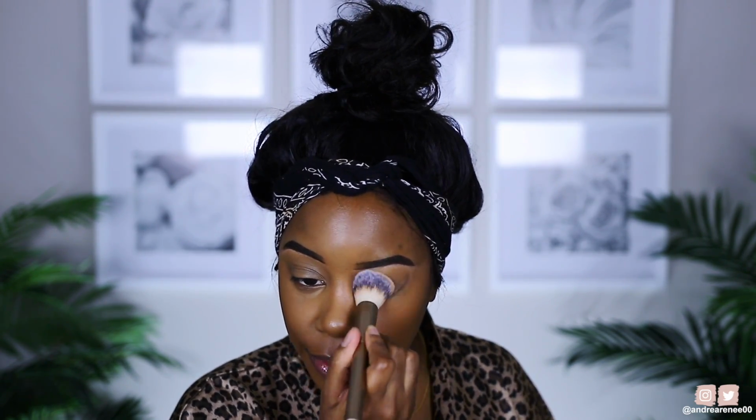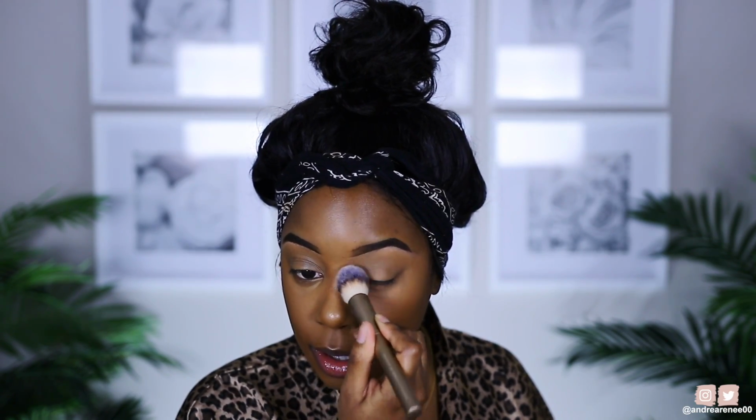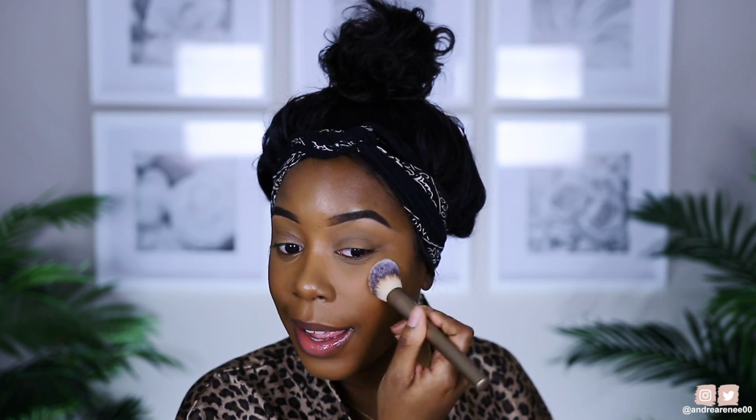Loving this so much. I'm gonna take the Makeup by Mario Sephora brush. This is what I've been using with it. And just placing it under my eyes just to lightly. Look how it just looks like I have on a filter. It just smooths the skin. It just smooths everything out. It makes it look so soft and airbrushed.